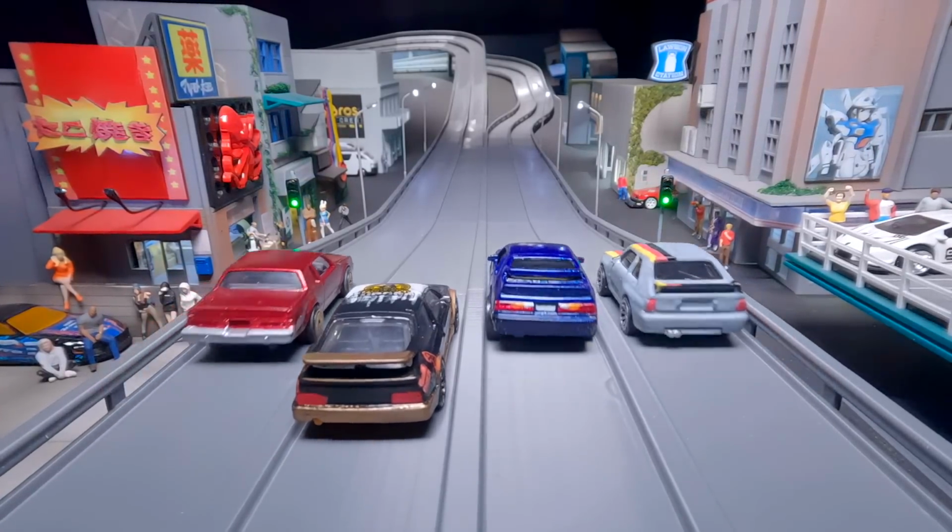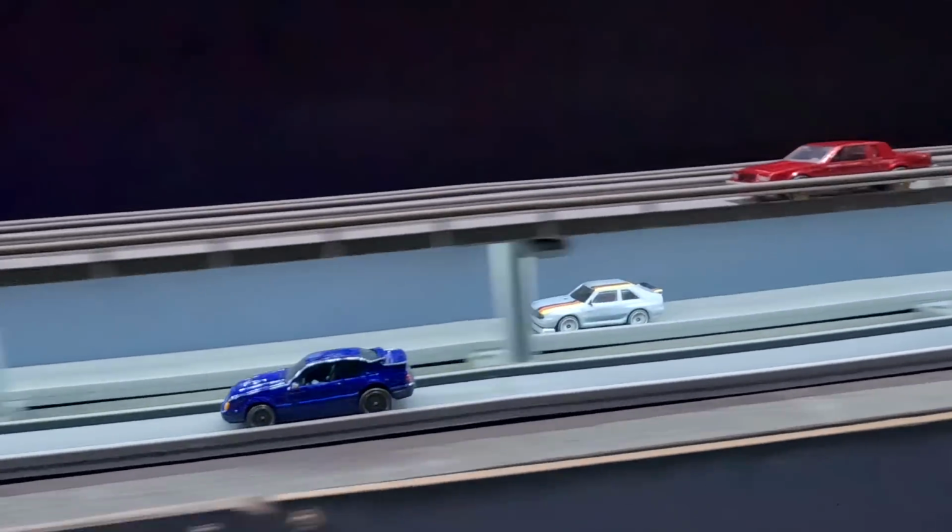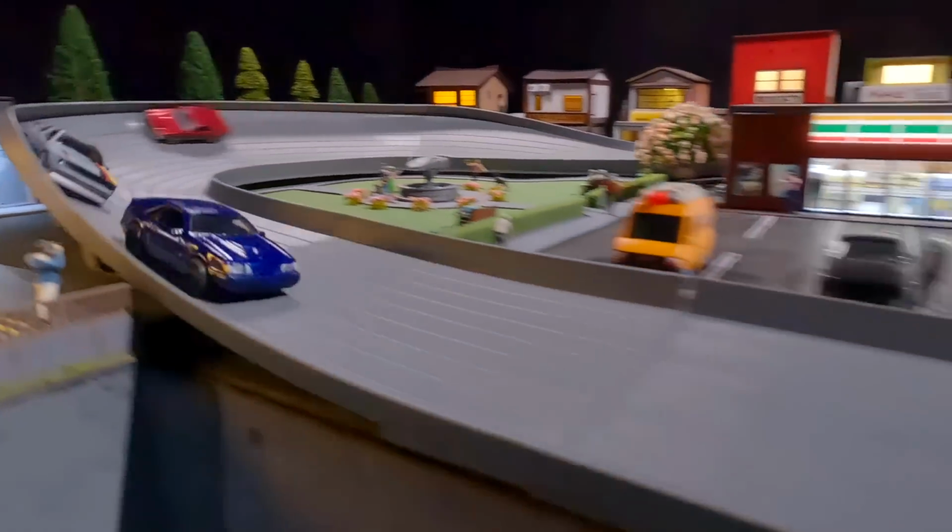Maybe he's getting confused with the pedals. I think that's more than pedal confusion. I don't know. Do the Immortals know how to drive a car? That is something I've never, ever considered or questioned. It's something to think about.